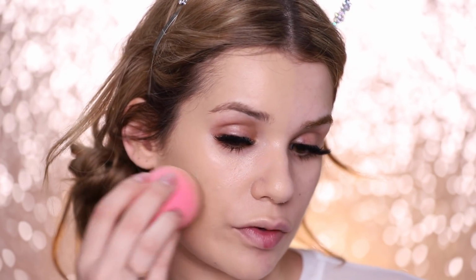Okay, so it's completely applied on the high-end side. You can see it's perfected my skin. It just evened out the tone. It's buildable. I can even add a little bit over top of my dark spots there, and it will help to cover them up. So now let's apply the Maybelline Superstay on the other side.